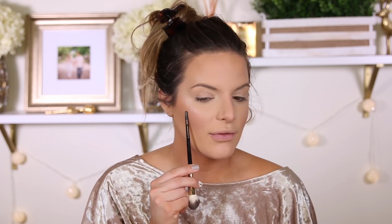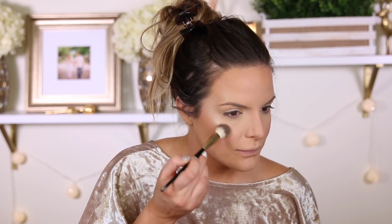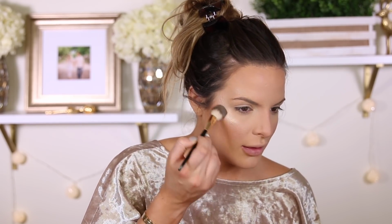Also, I do like to go in and just do circular motions on my cheek to diffuse any line that we might have. But that is what that looks like. So if you're looking for something not so intense like I'm about to do, this highlight palette can do pretty much anything for you. Now what I'm going to do is go into this shade right here, and I'm going to put this right in the center for that pop.